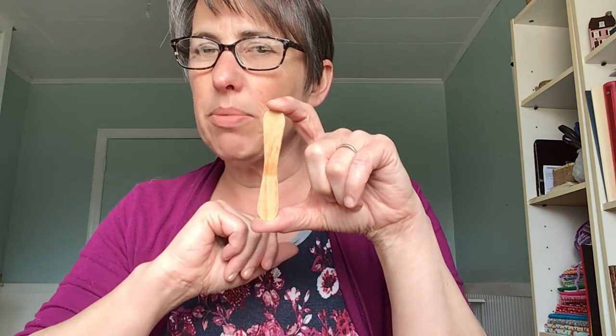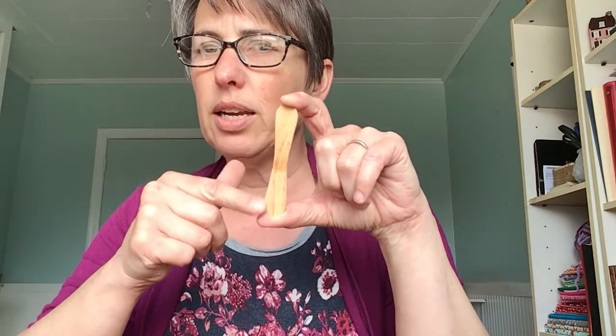Today I ate a popsicle. It was stuck on like this, and when I got to the bottom I thought, maybe I'll save that. That's a different kind of popsicle stick. It kind of looks like a person to me. So I thought maybe I could use that to make my Tomten.